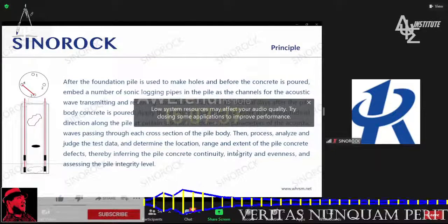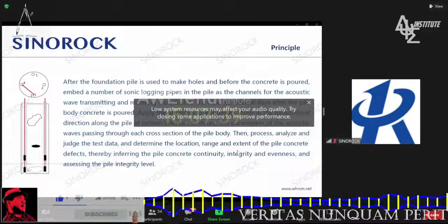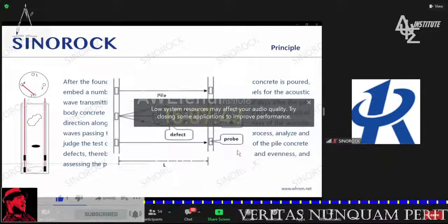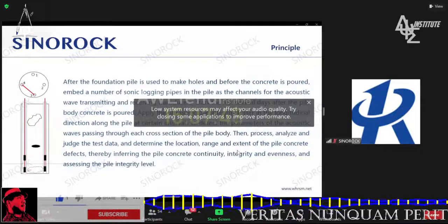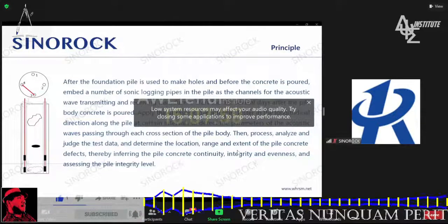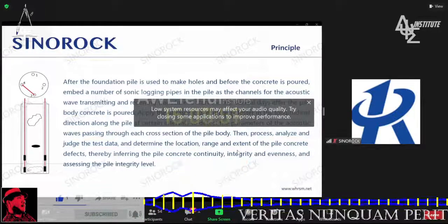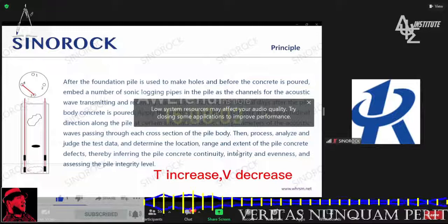Ultrasonic is a spherical wave. When a spherical wave encounters a defect, it propagates around the defect. Bypassing the defect causes the actual propagation path L of the wave to increase and the time t to increase, while the path of the acoustic tube orifice set by us in advance is unchanged. According to v equals L over t, the calculated velocity v decreases.